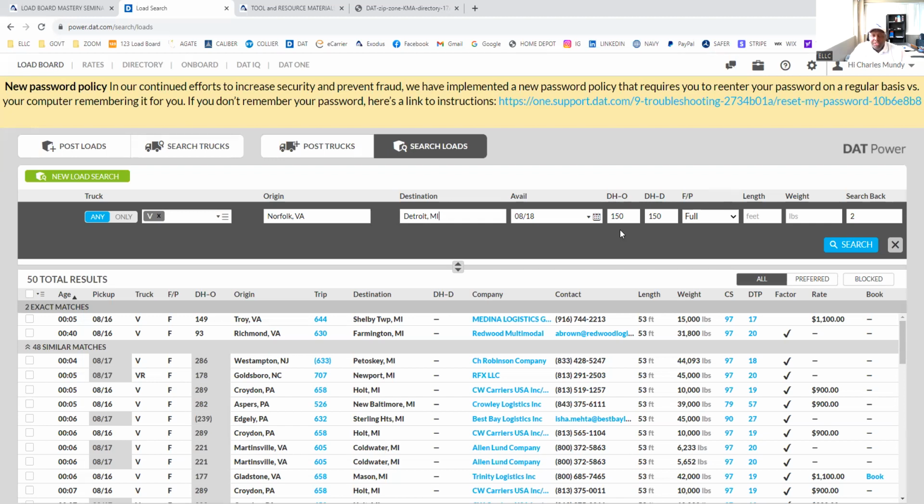Deadhead, DHO, is the deadhead from the origin. O stands for origin; D stands for destination. You're only going to have a deadhead destination if you have a specific city and state. The going range is 100 miles. No driver wants to drive deadhead. Deadhead means how far your driver's truck and trailer are willing to drive empty from their current position, their 20, to a pickup location near or around the origin. In this case, Norfolk, Virginia. And the going radius is 100 miles, the standard right now.